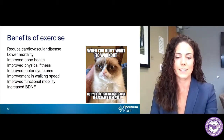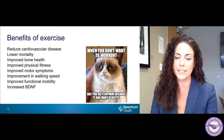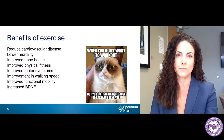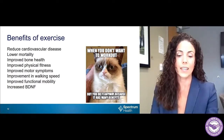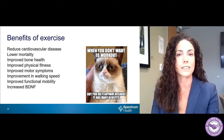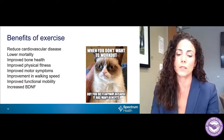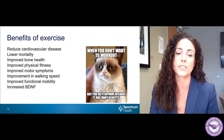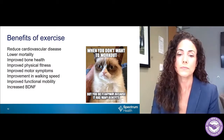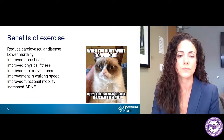Aerobic exercise has generic health benefits for people with Parkinsonism, including those with MSA, such as reduced incidence of cardiovascular disease, a lower mortality, and improved bone health. Additionally, there is evidence that aerobic exercise improves physical fitness, or your VO2 max, and attenuates motor symptoms, improving the MDS-UPDRS motor section in the off-medication state. And that's how we do our testing, ideally. Although the long-term effects beyond 6 months continue to be unclear.